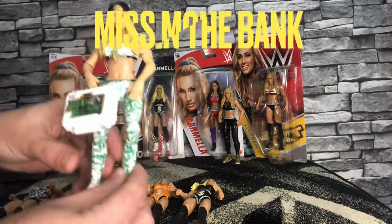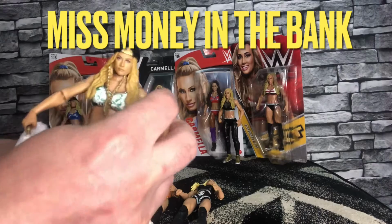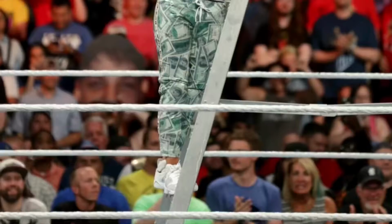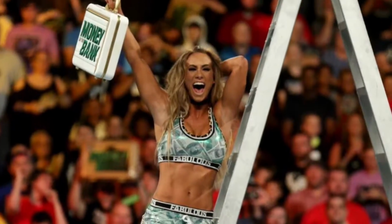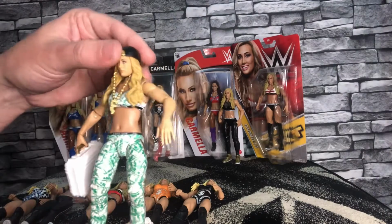Let's just grab this one. This is the other Carmella Elite. It's the Fan Central. I think it was an exclusive in America somewhere. Comes with the old Money in the Bank briefcase, because she is Miss Money in the Bank, for those that didn't know. For me, the Money in the Bank, it's kind of iconic to her, the white briefcase, more than any other wrestler, at least for now.